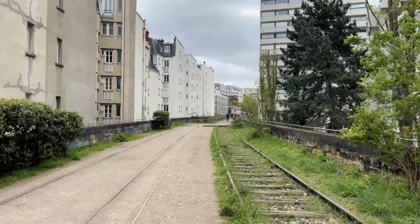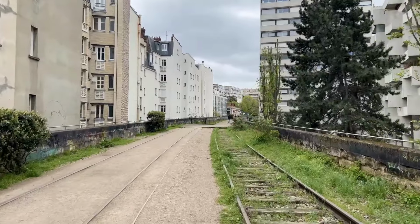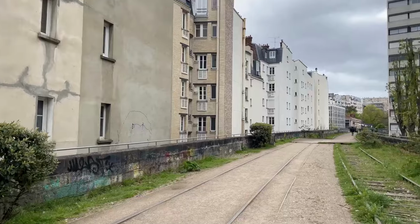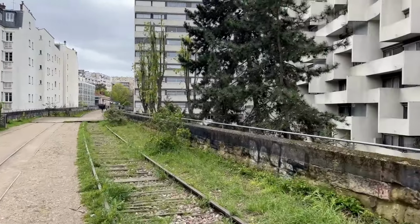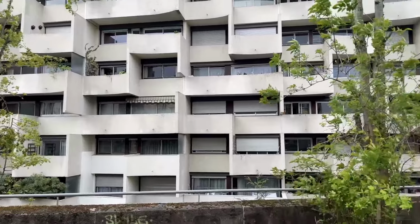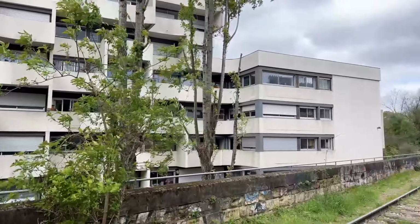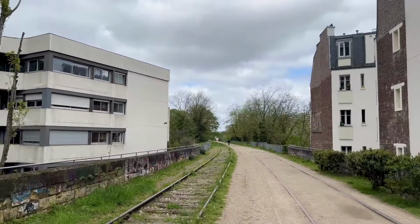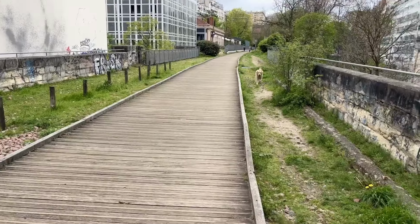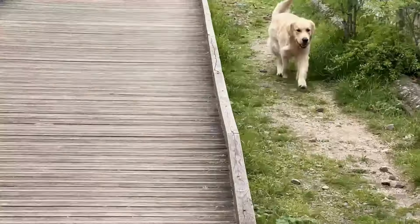A walkway was installed, but the vegetation that grew during the years of abandonment remained untouched. Thanks to that, you find a very rich biodiversity here, with more than 220 plant and animal species. This urban park is taken care of by the city of Paris and has the usual opening hours that depend on the seasons and closes at night.